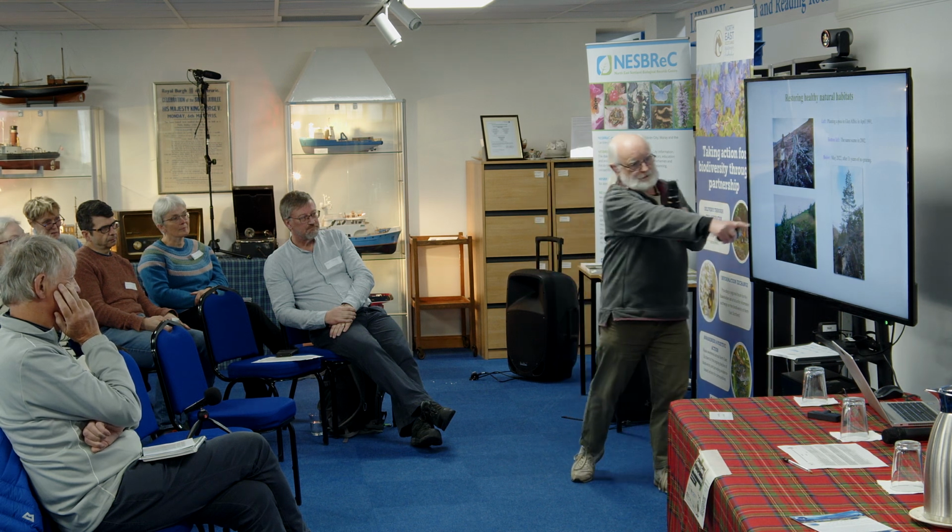You can see it's grown up here and there. But look at what's happened to the stump as well. Not only have the trees grown, but heather has grown up around the exposed roots of the stump, and on top there's blaeberries as well. I'm running out of time, so I'll have to go quickly.